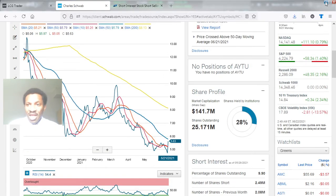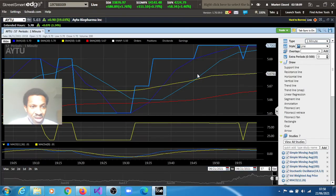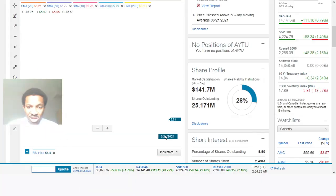So this is what's going on live for Aytu. It has extended by 1.24%. You can see that it's currently trading at 5.70. So not a lot of extension at the moment. There's a good chance it might be squeezed. We have not seen any news. There's a good chance it might be squeezed.